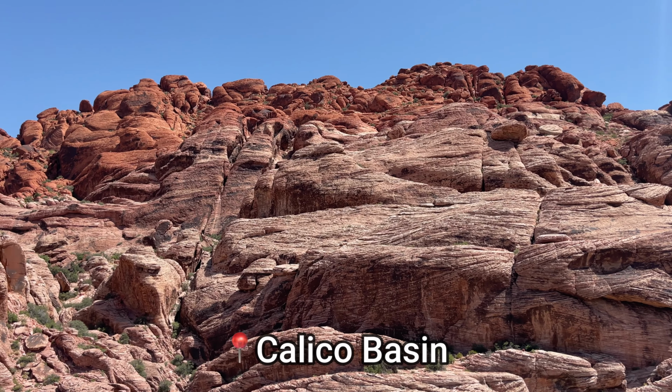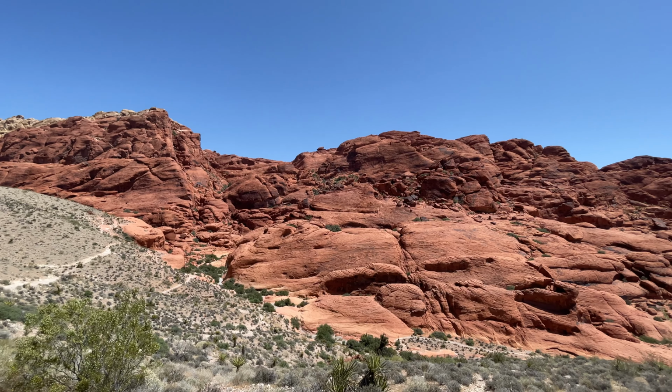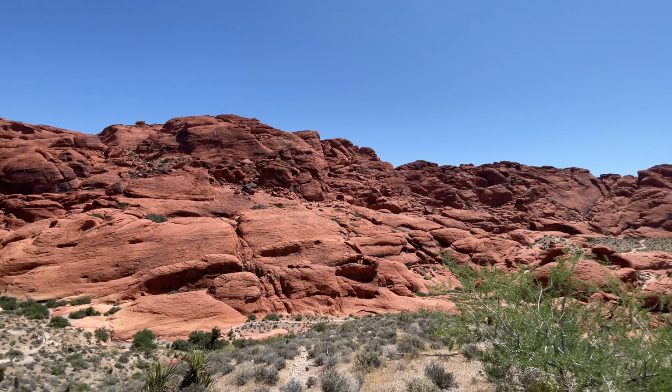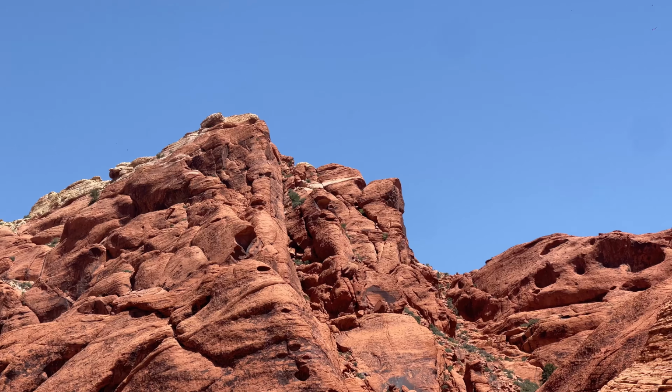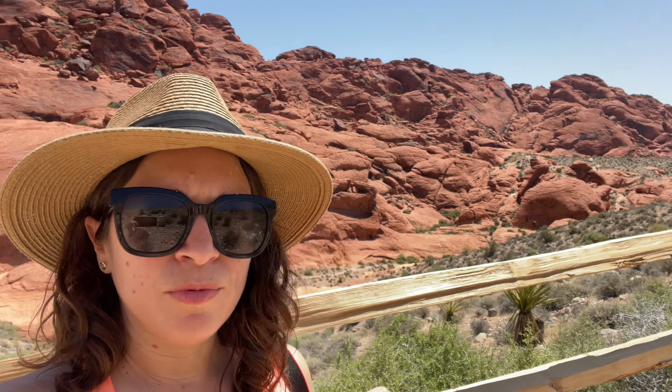The first stop is the Calico Basin. There are 2 parking lots and you can see the rocks from different angles at each, so definitely stop at both. The first 2 stops on the Scenic Drive are Calico 1 and Calico 2, and both offer a different sort of view, a different side of these really red rocks. It's so beautiful. So definitely recommend stopping at both.